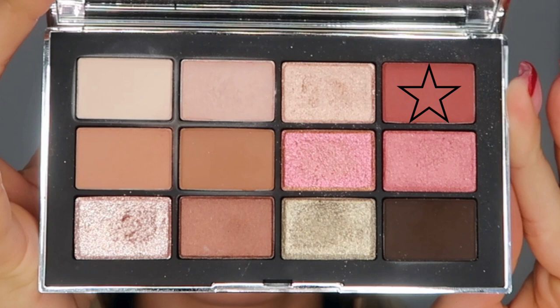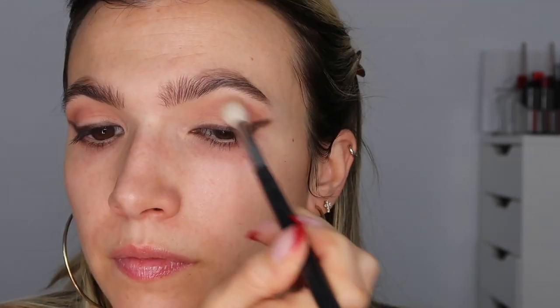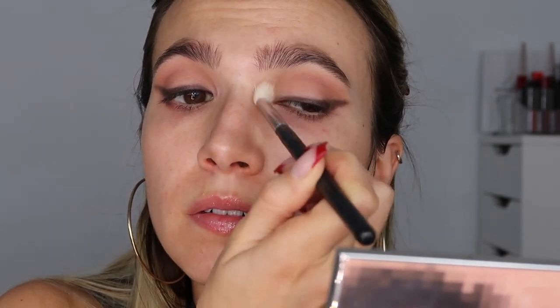Going into that matte reddish shade, I'm going to just add a little bit of warmth to the outer crease, stamping it to the outer third and then bringing it on in before going in with a blending brush, as I always do, to just really blend all of those shades together, make it look a little bit more natural, and just look how that blends out. It's just unbelievable.